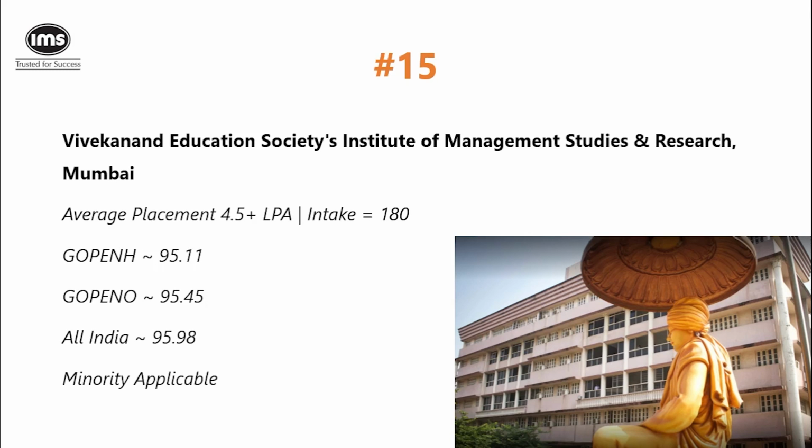We have another Mumbai institute as the next one, which is Vivekanand Education Society's Institute of Management, also known as VESIM. The average placement is in the range of 4.5 to 5 and the intake is 180. Now here again the minority is applicable. The cutoffs tend to be in the 95 to 96 range. For open home and open outside around 95.1, 95.4, and for all India it is almost close to 96 percentile.